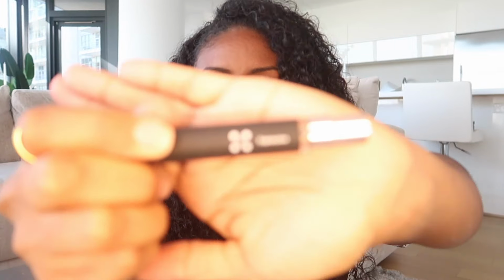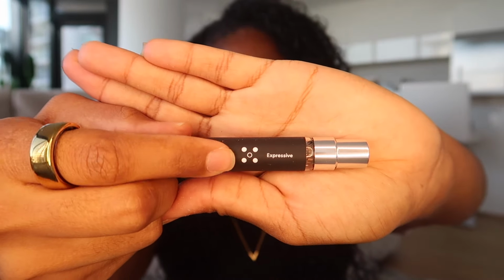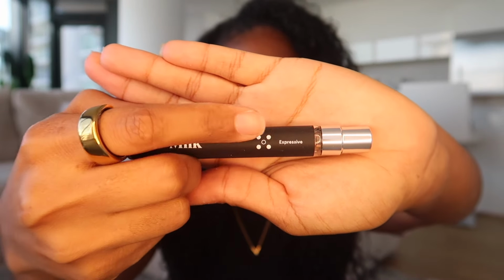So they have what's called bold, they have personal, and they have whatever this is, expressive. So personal is like you pretty much smell it on yourself. Expressive, like maybe you and a few surrounding folks, and then bold, the room can smell you. And I'm definitely not a bold person, so I decided to get expressive. You can see it's illustrated by this symbol right here. You've got you in the center and then people around you, and then bold is a little bit more expanded, and then personal would just be you.